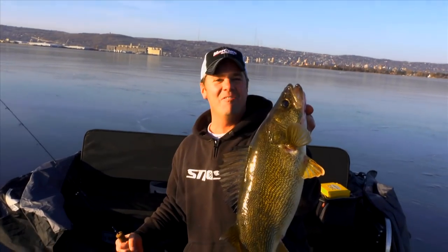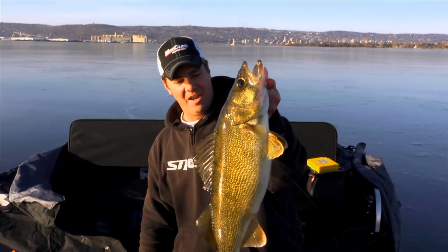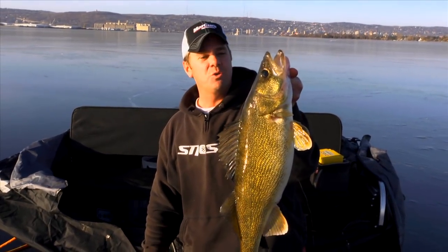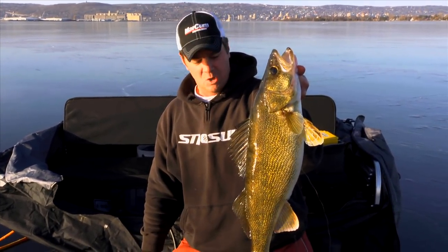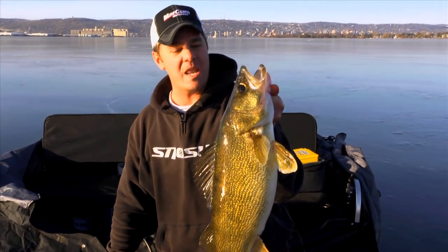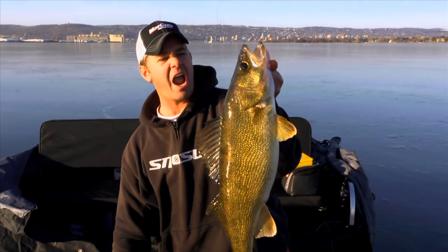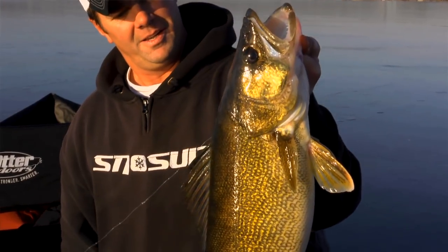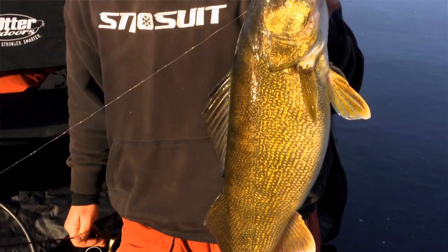Yes, I love it. First ice, 2011. Absolutely would not want to be anywhere else doing anything but what I'm doing right here today, out here on the ice. When you get done watching the show, get out in the garage, get those ice rods ready. It's time. What a fish, just gargantuan. You know, that might be the biggest fish of the year for me on my first day out here on the ice. What a fish.